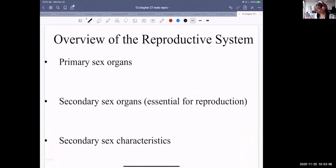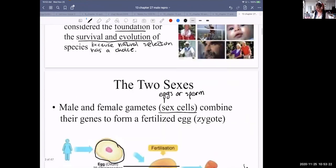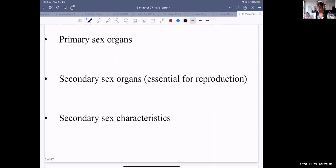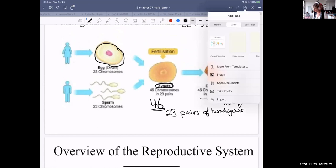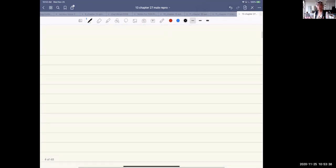So looking at the reproductive system in general, let me go back. No, okay, I don't have to go back. I thought I missed something, but I did not, which means that I have to write it in notes. I should write this down because I've just been talking quite quickly.